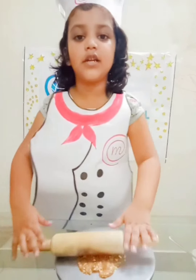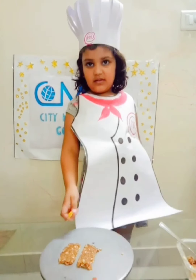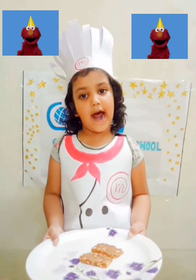We roll it with a rolling pin. We cut it with a knife to make a bar. My energy bars are ready.